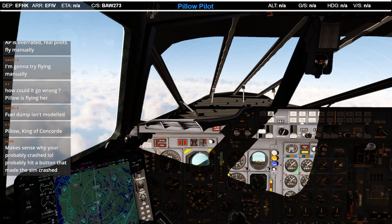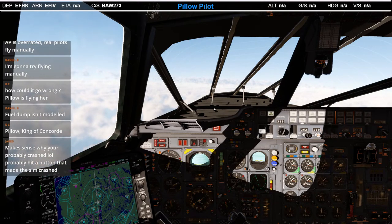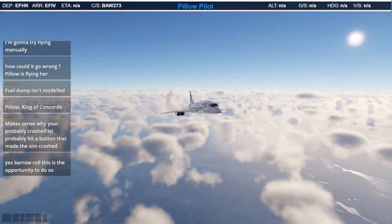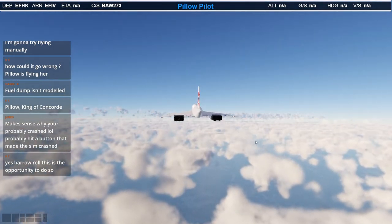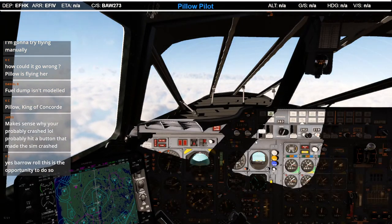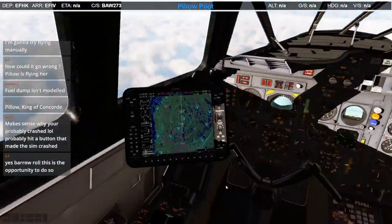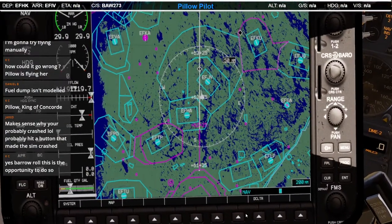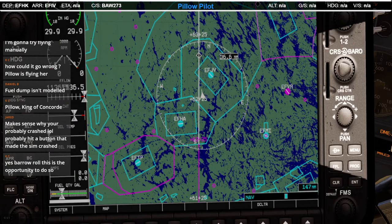Right. Okay, right. Barrel, this is the opportunity. So it is, isn't it? We're flying manually. Right, so for barrel rolling then... Well, I forgot to get the seatbelt signs on. Give them a second to hop in their seats. Right. EFJY. What's that?